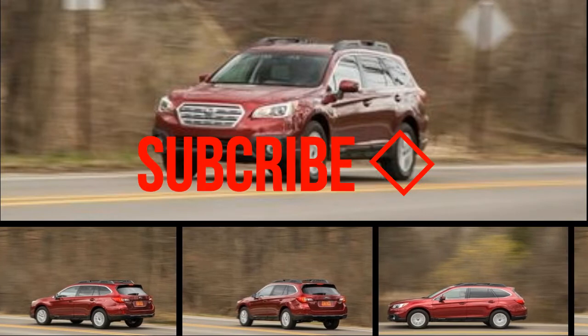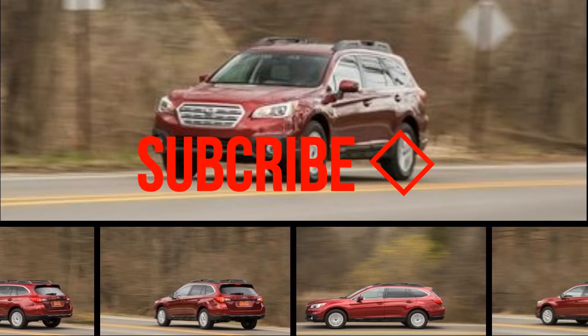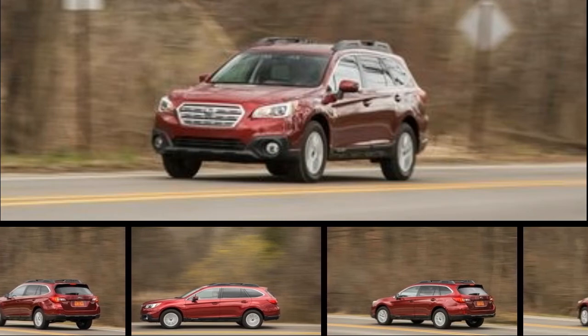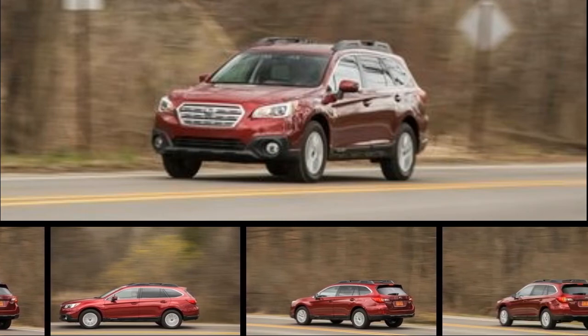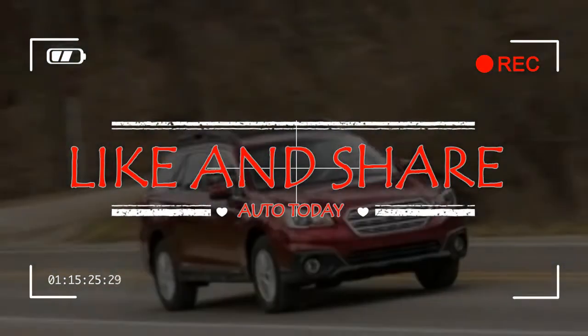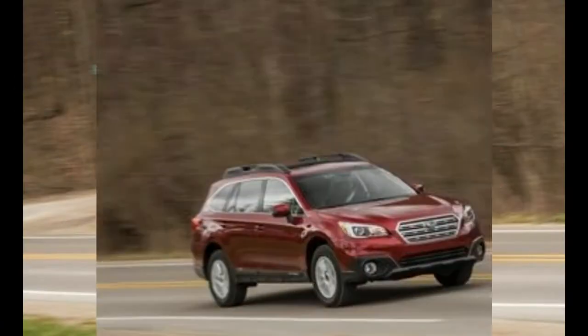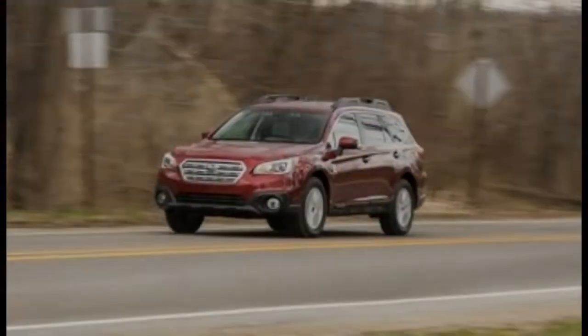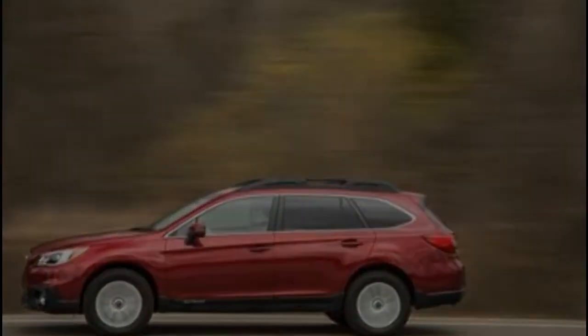Subaru calls it an SUV, but the Outback is really a station wagon with ground clearance, and its capability as both a cargo hauler and an all-weather companion appeals to buyers with adventure on the mind. Subaru's signature horizontally opposed engines, a 2.5-liter four-cylinder and a 3.6-liter six-cylinder, provide good fuel economy, but the Outback lacks the fun-to-drive nature we look for in a car.